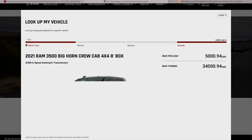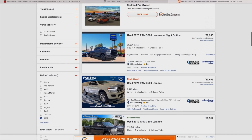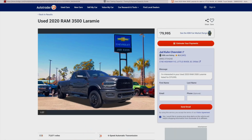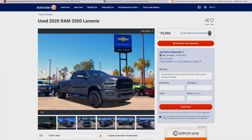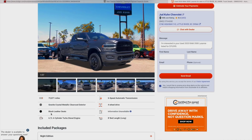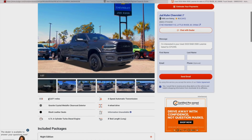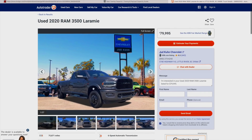And moving on to the next thing, here are some of the used car prices. So at the very top, you have a 2020 Ram 3500. And this thing is exactly the same as the truck we just saw. Now keep in mind, this is a used truck at a Chevy dealer that's not certified, although I don't think you can certify a dually, I don't believe. But 75,000 miles. It's a 2020. Did you see the price?